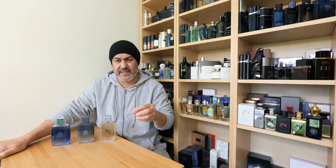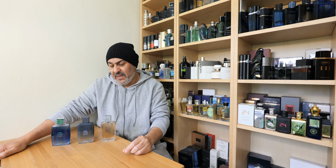On Fragrantica, all three of these have more than 4 points out of 5. Some of them got even higher, 4.5. I think the first, second and third all got around 4.3, 4.4 on Fragrantica. We all know the majority of people are critical, so they don't give away points for no reason. So you can tell that when they get a very high rating on Fragrantica, they are very good.